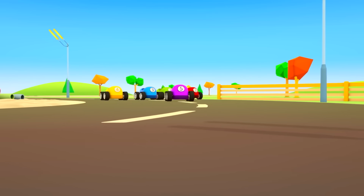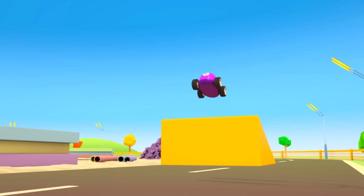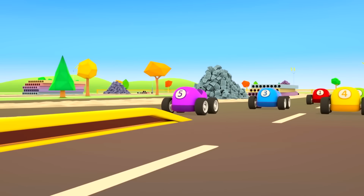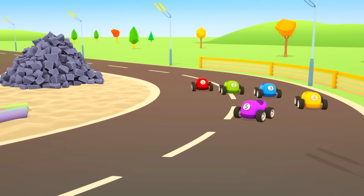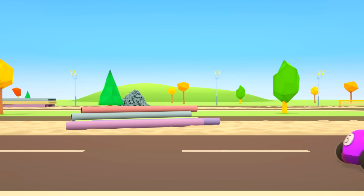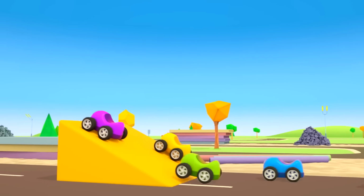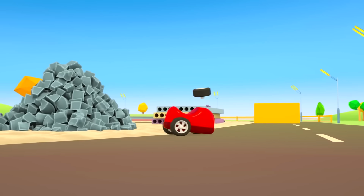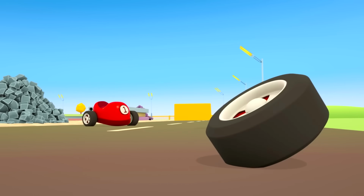The cars swing around the turn, go up the yellow ramp. They jump. More obstacles. Another ramp. Uh-oh, the red car has lost a wheel.